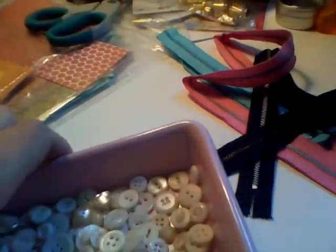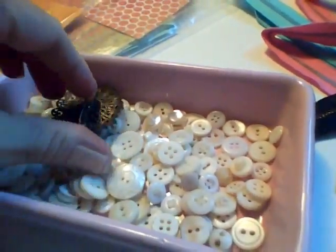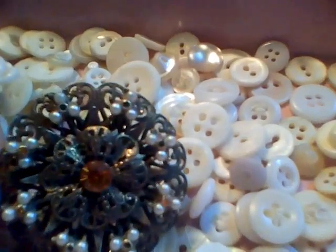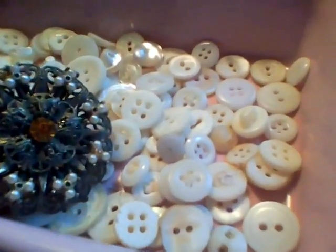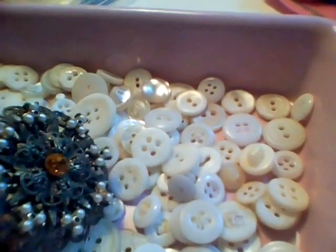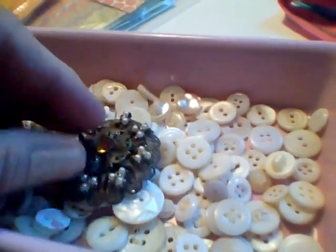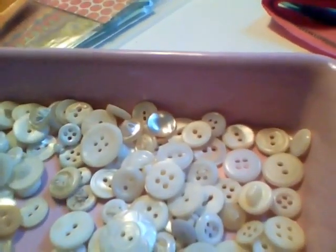Got this pin, brooch. Maybe if I put it in the buttons over here, you can see it better. It's a filigree brooch with an amber stone and little pearls in it.